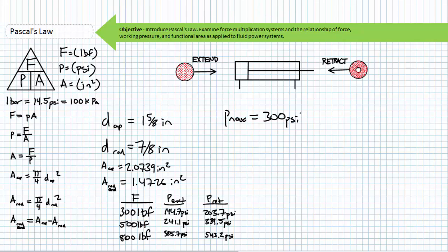Consider a system limited to 300 psi maximum pressure. Could this cylinder manipulate a 300-pound load? The answer is yes. Both the pressures necessary to extend and retract the cylinder with 300 pounds force are below the 300 psi maximum pressure limit.